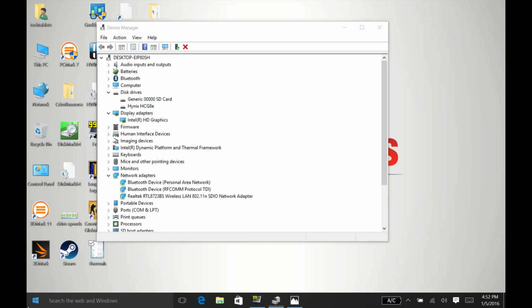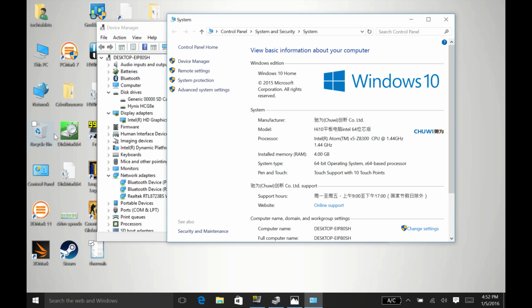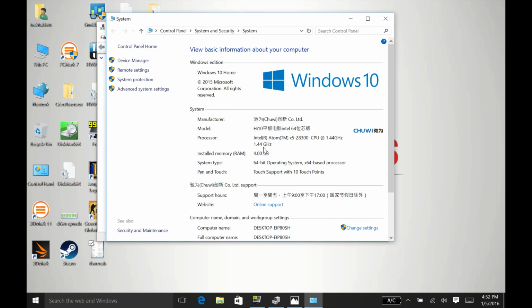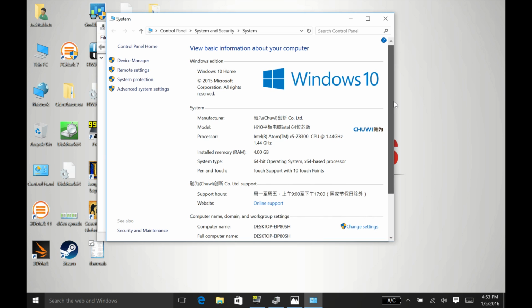Now I'll just show you that this particular version is definitely running Windows 64-bit. The first batch had a bit of a problem because they actually released it with Windows 10 32-bit. So you couldn't even make use of that 4 gigabytes of RAM. You can only access 3 gigabytes, or 2.9 on that version, because a 32-bit operating system can only address a maximum of 3 gigabytes of RAM. So we do have the 4 gigabytes there, and we can access all of that, which is good to see.